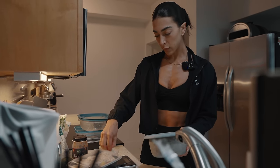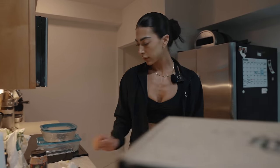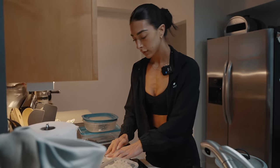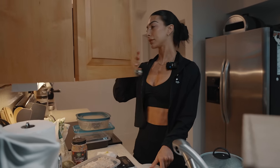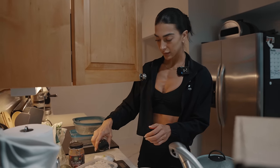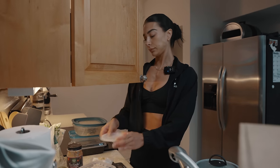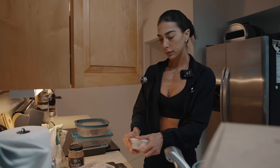I'm off by like 1 gram every time. Okay, pretty good though. All right, so white rice. Okay, so on this, same thing. You want to put the little seasoning on top. Right here.